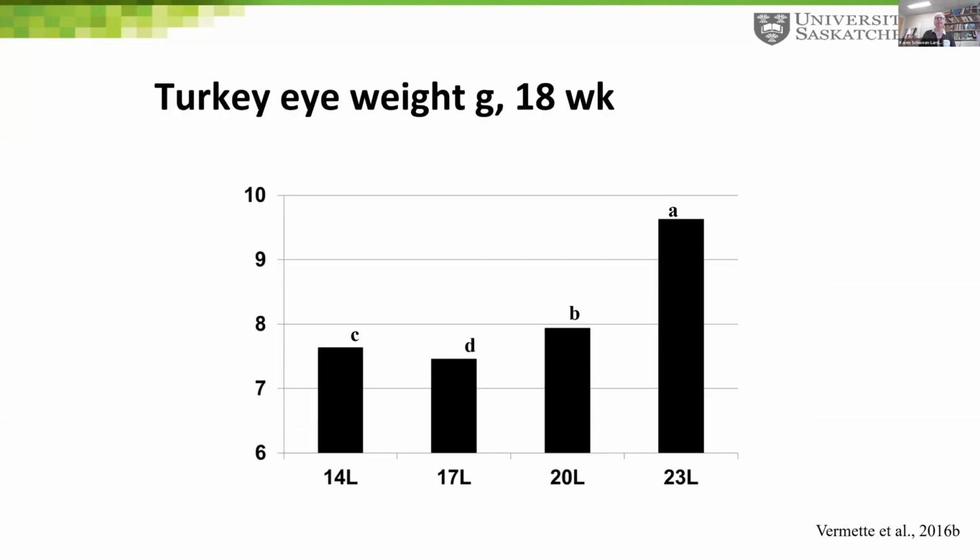With turkeys, it was really tough and expensive to euthanize that number of birds, but we did some other measures as well. So we looked at turkey eye weight. Eyes grow in a diurnal pattern. Of all the weird things you're going to learn today, eyes grow in a diurnal pattern. They grow more in the light period than they do in the dark period. And it's one of the reasons that people who live in areas of the world under 24 hours of light struggle with some of their ocular diseases, is partially to explain that.